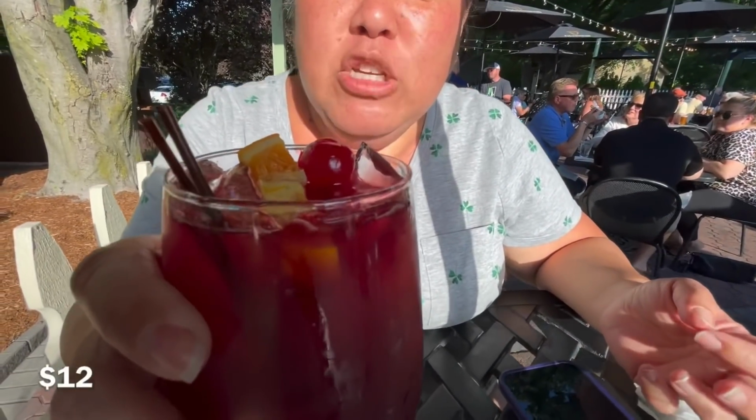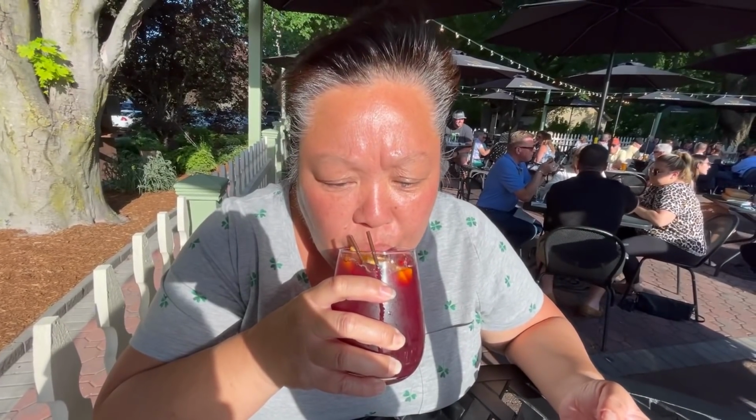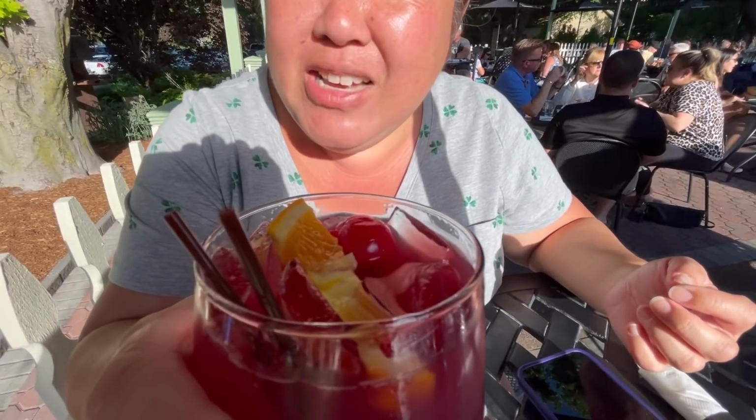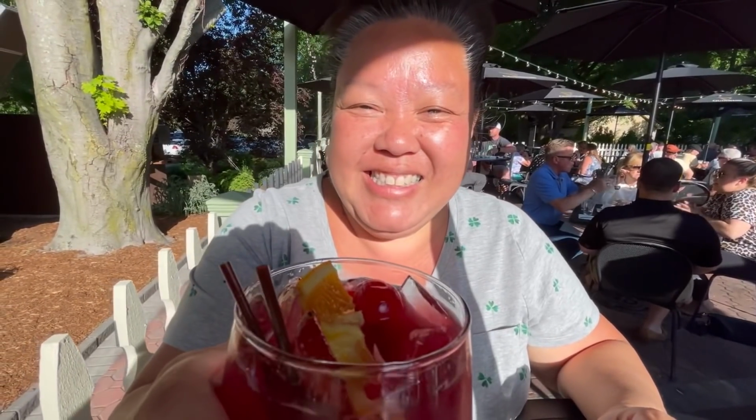Everybody in this patio is drinking a sangria, so I had to try it. This is the red sangria. They told me this is the sweetest one since I like the sweet stuff. Oh, it is good. It's sweet. It's very, very fruity. You wouldn't really taste the alcohol in this at all. That's why they sell them by the pitcher, but luckily I just got the glass. It's a good one. You're not driving. I'm not driving.